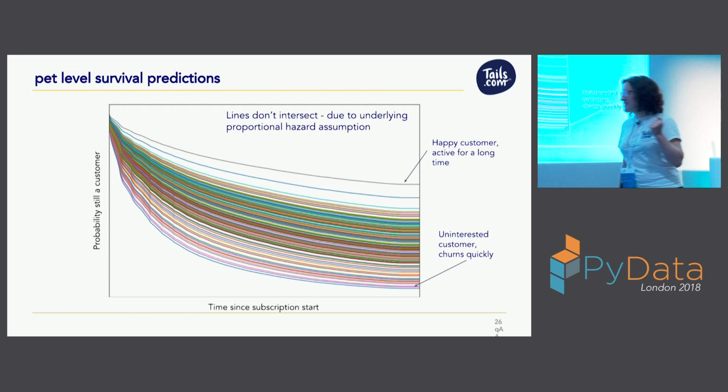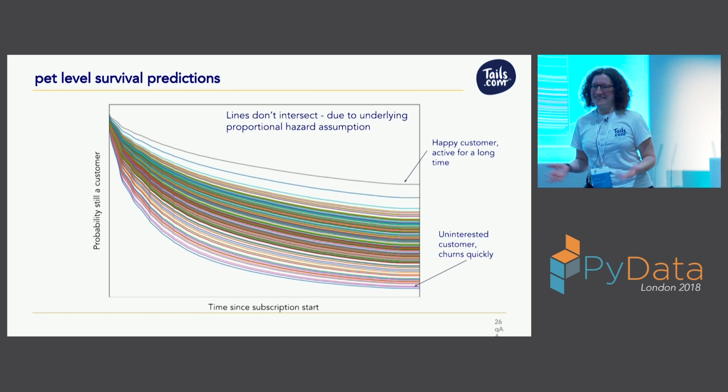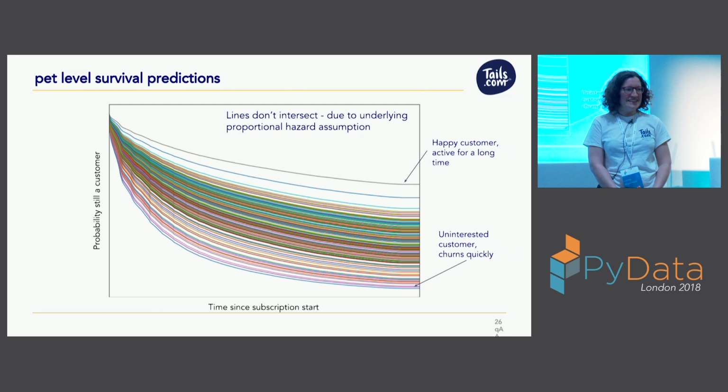Yeah, and the kinks are essentially when we bill people. So these are our order times, effectively, because you're more likely to do something when we remind you that we exist and that we would like some money.